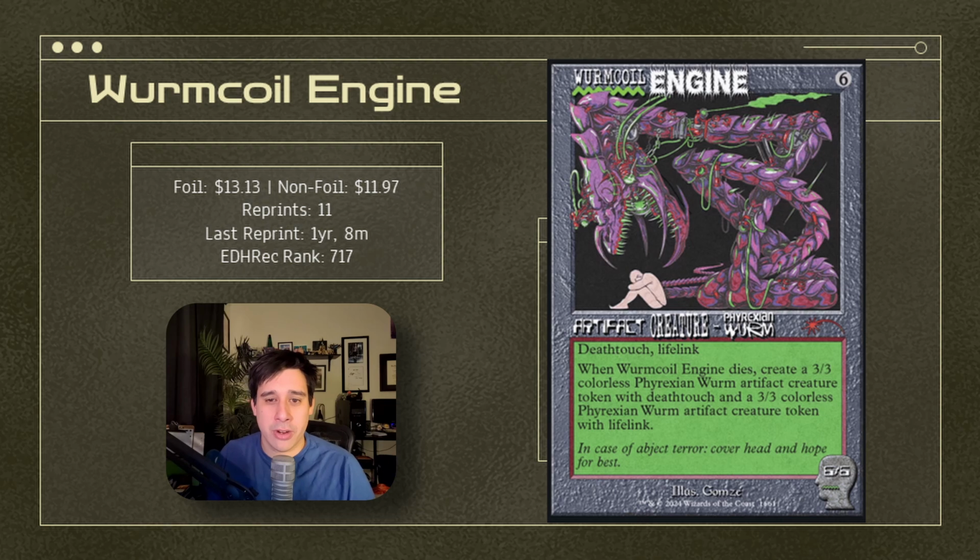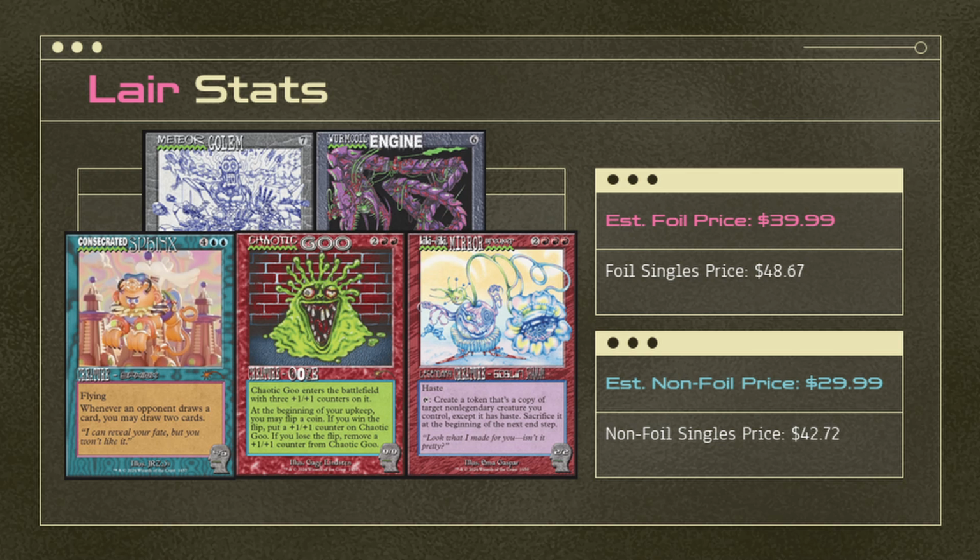Overall, I think this Lair looks okay. I'm not a huge fan of the art. I think the frames are really... I thought we got away from these awful looking frames, but I guess we're bringing them back for some nostalgia hits. But let's talk stats. Let's see where this lines up price-wise. And it's looking pretty good.